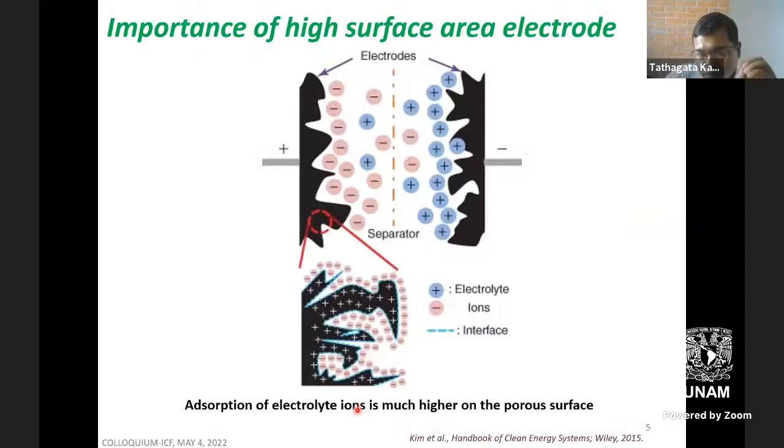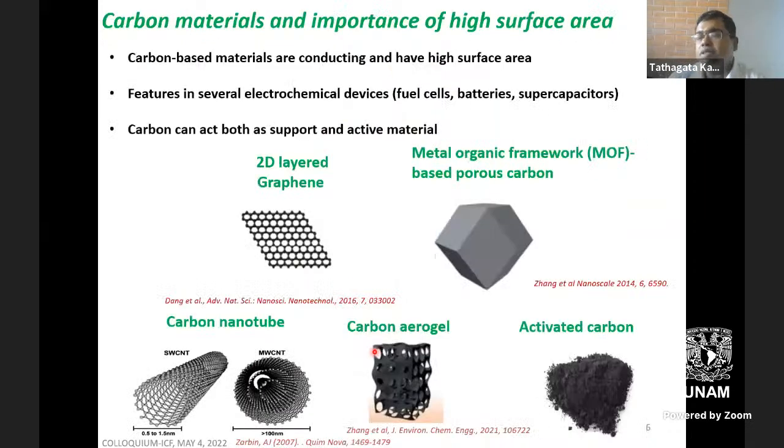Now, if we look a little bit keenly at what exactly the high surface area electrode does, we observe that in the micropores of this material, there are innumerable electrolyte ions which are adsorbed on the surface. The more electrolyte ions on the surface, the higher will be the charge storage capacity of the material. So in this case, we are looking for a material which is highly porous and has a high surface area. Carbon serves the purpose very well.